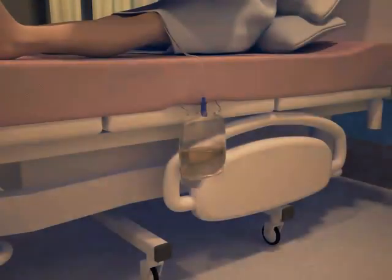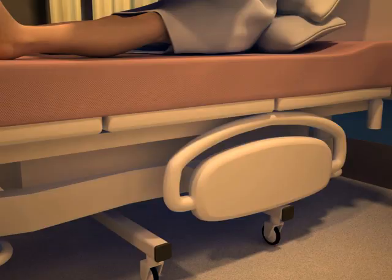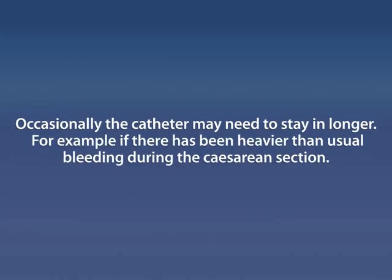The catheter will usually be removed the day after your surgery. Occasionally, the catheter may need to stay in longer. For example, if there has been heavier than usual bleeding during the caesarean section.